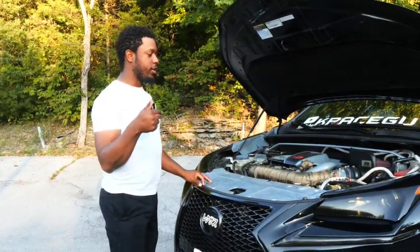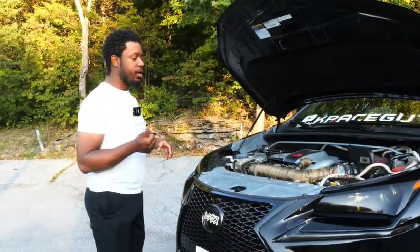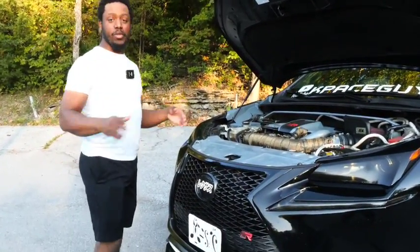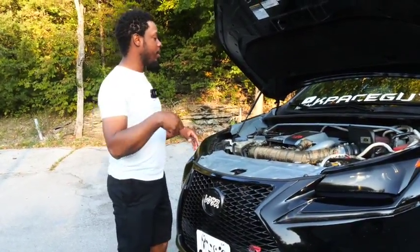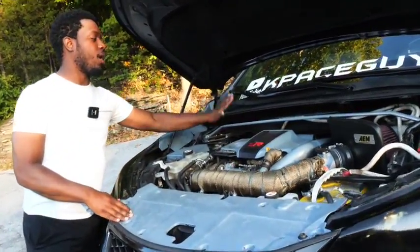All right, so under the hood, quite a few modifications. I used to have a piggyback tune from Race Chip, which is good. Decided that it was time for some real performance. So what I've done under the hood, besides paint everything, so this is a strut bar from Megan Racing.